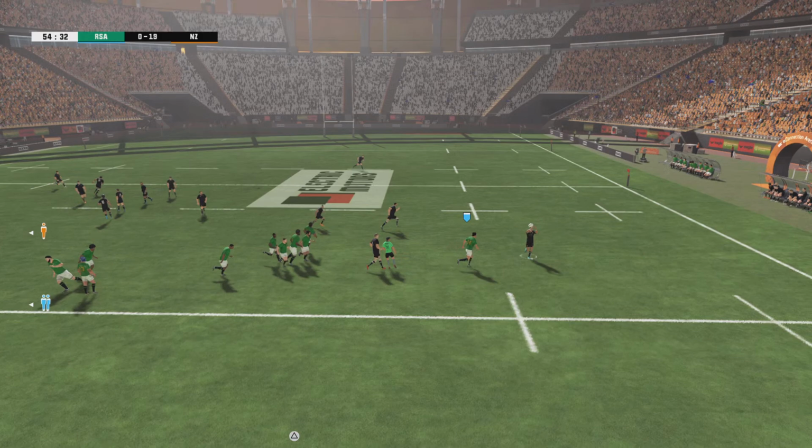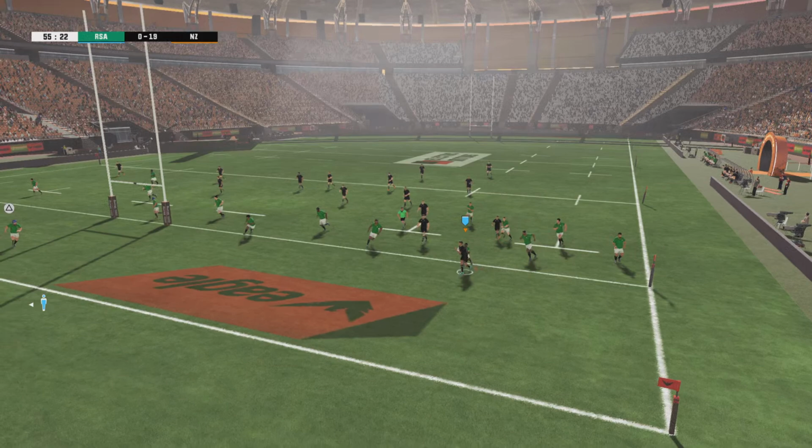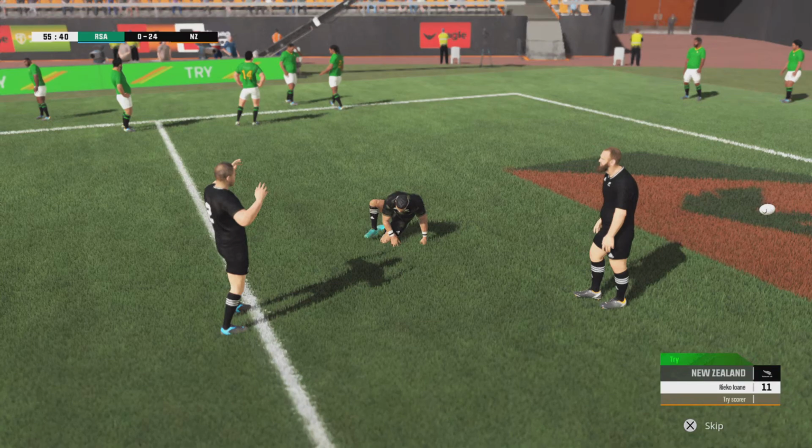Retallick, send it on to Ioane. What a break! Fantastic build-up play to the try. It has been coming for some time. They've had all the momentum and they didn't flinch when it mattered.